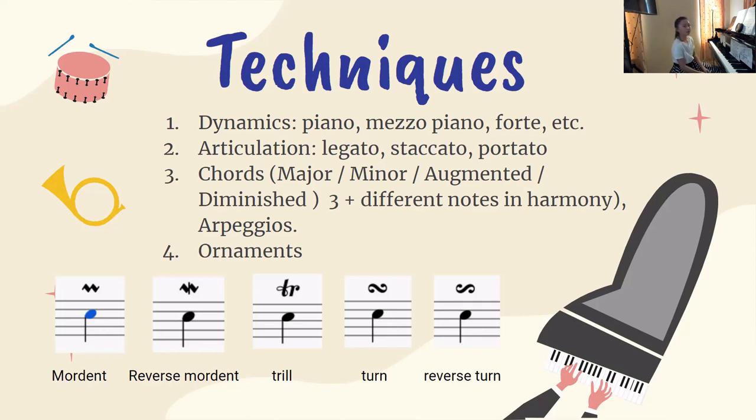Next are chords. Chords are three or more notes played in harmony. There's major, minor, augmented, and diminished. So this is major, which has a happy tone. This is minor. Augmented is major plus, which goes up one note. Diminished is the same except for going down. And so there's a triad.